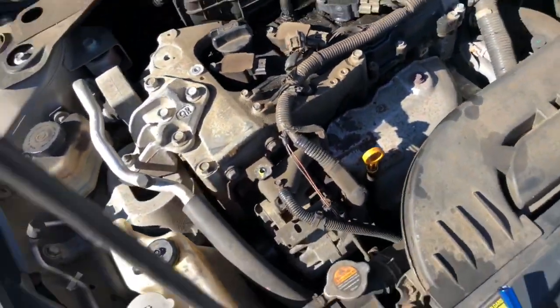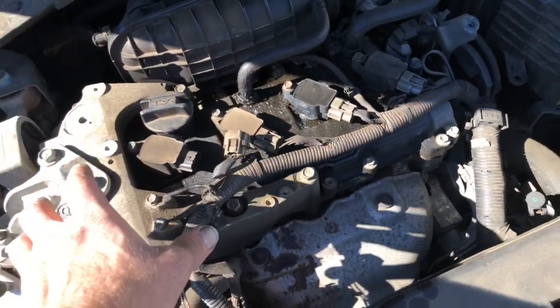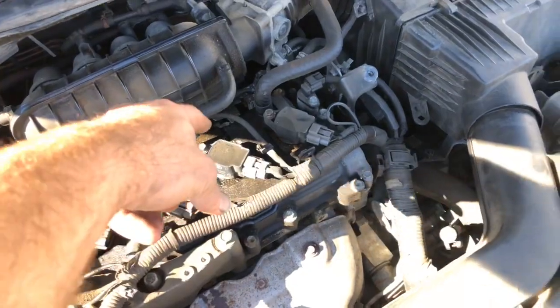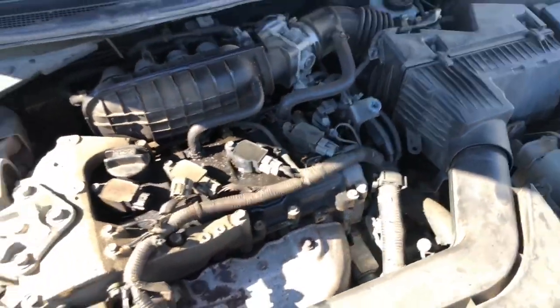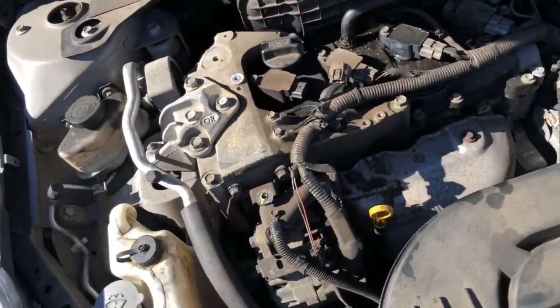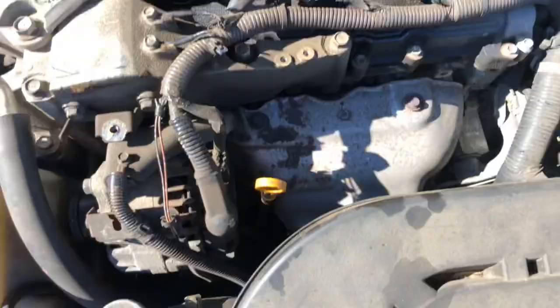So what has happened is the valve cover has a gasket, and it's got these little O-rings that go around each of these little spark plug holes, and if that O-ring goes bad, it's going to leak oil in there, and that's exactly what's happened. That's why this whole thing's covered in oil the way it is.